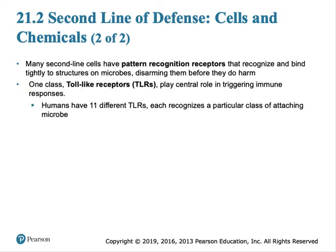So many second line cells actually have pattern recognition receptors. So you may hear them called toll-like receptors. And basically, these are specific ways of recognizing something as potentially foreign. They recognize different shapes that are common to bacteria, to fungi, to different foreign substances that the body might regularly see. When they recognize those, they can trigger an immune response.